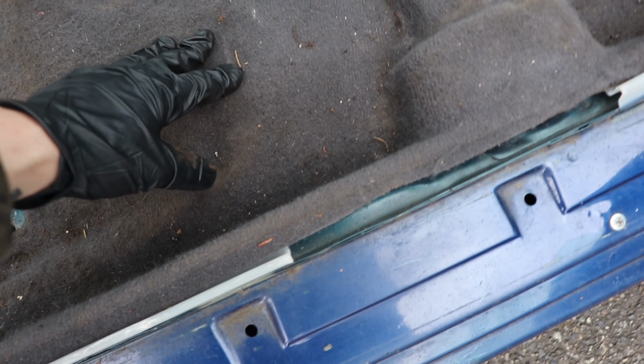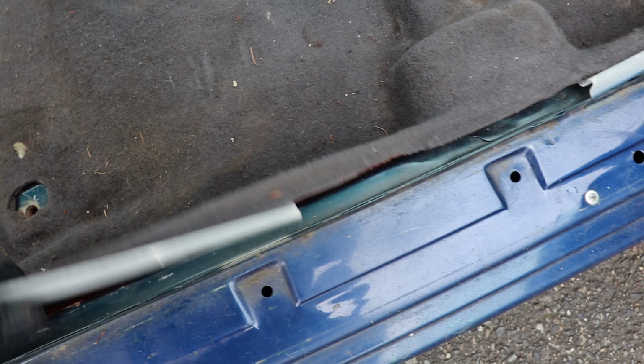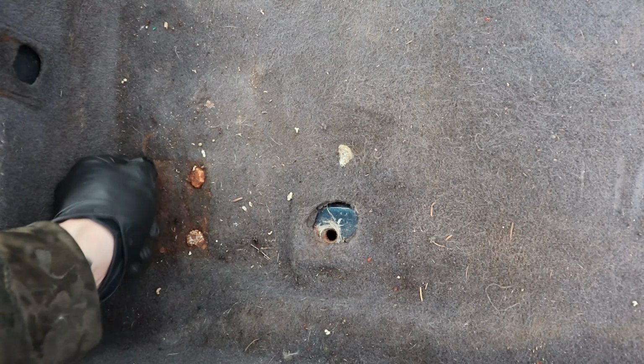Gonna go ahead and take this carpet out and do as much as I can with it. Unfortunately, these bolts for the cage are just thrown through the chassis and all sideways and stuff, so I might have to cut a piece out just so I can get the carpet out. But whatever. Might have to happen, might not. I haven't tried yet.